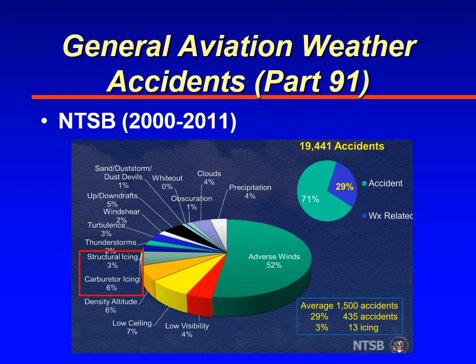Here is data from another study. This one goes from 2000 to 2011 that the NTSB did on all weather-related accidents. I wanted to highlight the icing accidents. Specifically, they break down icing accidents into either structural or carburetor icing. The data shows that carburetor icing has a higher frequency of causing aircraft accidents than structural ice. So not all icing accidents result from ice forming on the wings. It also is a result of ice forming in the carburetor.